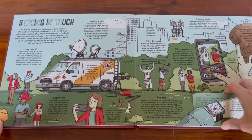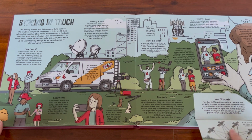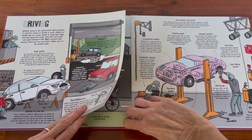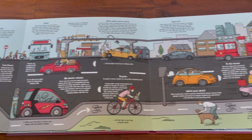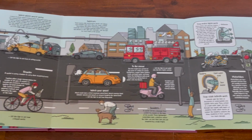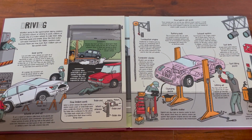I know that my kids will always ask me random questions about things, and it's nice to have a great resource like this, especially something with a lot of pictures. I mean, the illustrations in this book, you can see they're very engaging, and this book has been a great one to have around to learn about things that we never even thought about. I'll just go ahead and flip through the rest of it and show you what it looks like page by page.